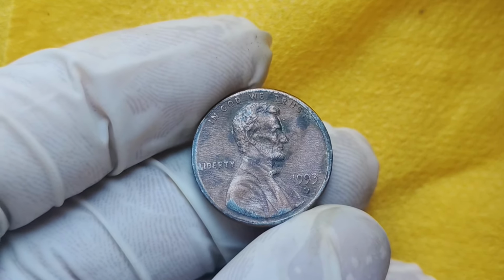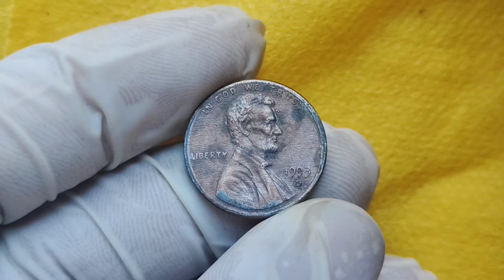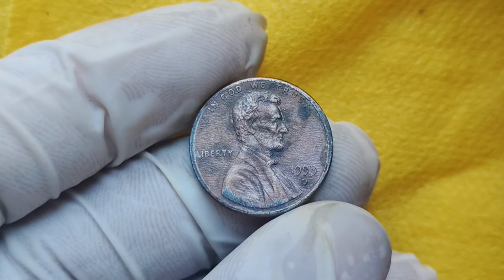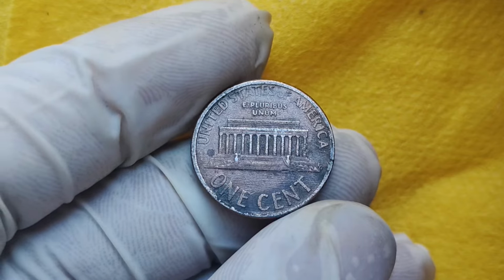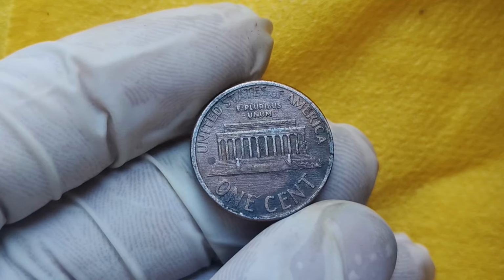Decide your selling strategy. You could auction it, sell it to a dealer, or even hold on to it, because rare coins often increase in value over time. So, my friends, the moral of the story? Never underestimate a penny. Seriously, one tiny mistake at the mint turned a 1-cent coin into a $1.3 million gold mine. And who knows? Maybe you have one sitting in your coin jar right now.